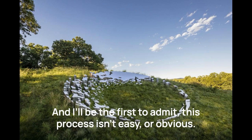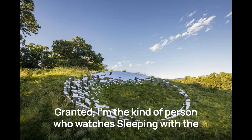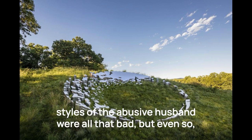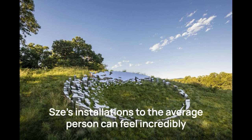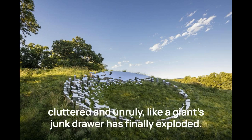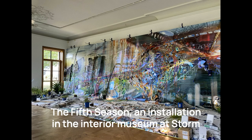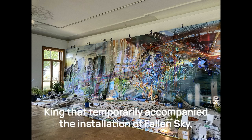And I'll be the first to admit, this process isn't easy or obvious. Granted, I'm the kind of person who watches Sleeping with the Enemy and secretly thinks that the kitchen organizational styles of the abusive husband aren't that bad. But even so, Z's installations to the average person can feel incredibly cluttered and unruly, like a giant's junk drawer has finally exploded. I walked around one of her installations, the fifth season, which was exhibited in the Interior Museum at Storm King, temporarily accompanying the installation of Fallen Sky.